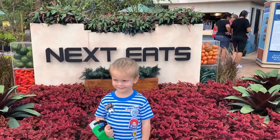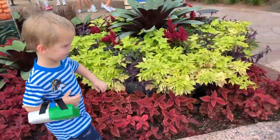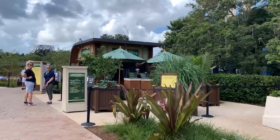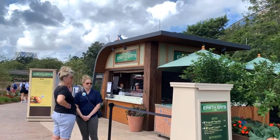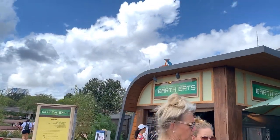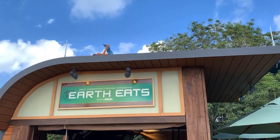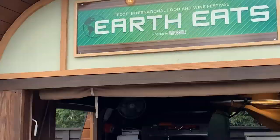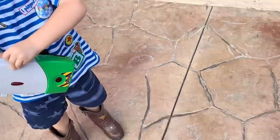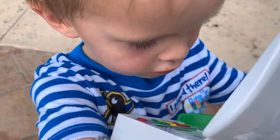We are at Next Eats, and let's go and find Ratatouille, Brucey. Yes. Let's go and see where he's hiding here. Here are a few kiosks. I think he's at Earth Eats. That's right. He's right there, Bruce. And what is he eating, Bruce? Yes, he's got carrots. So let's get the sticker. Carrot sticker, Bruce. Here we go.